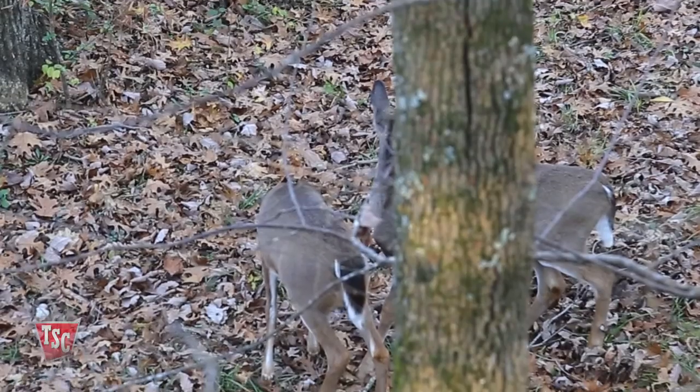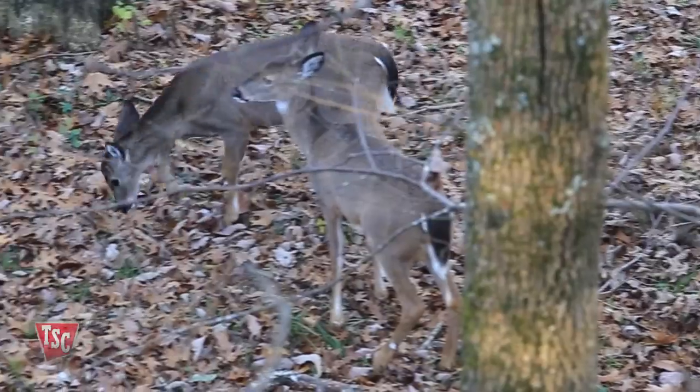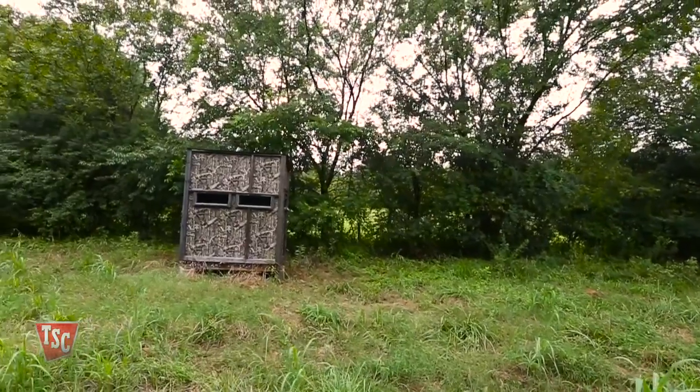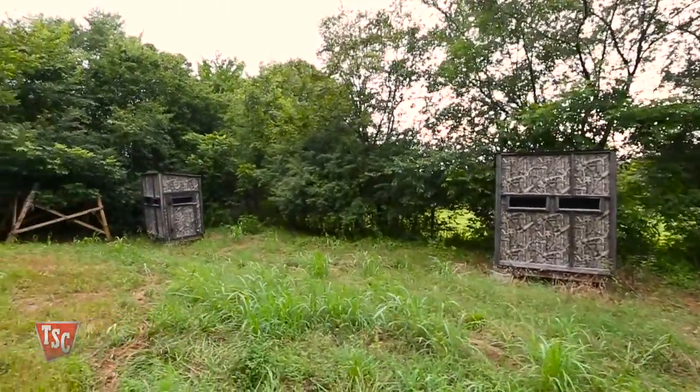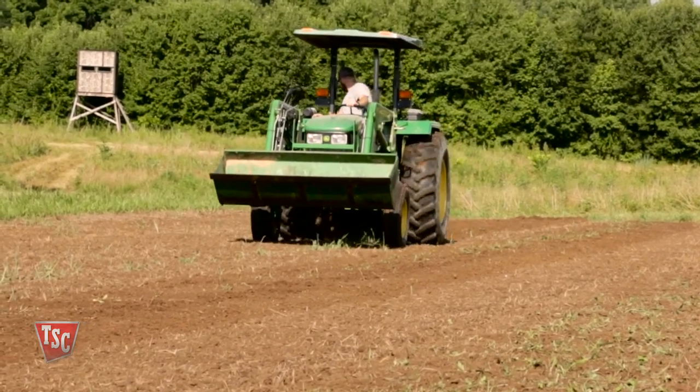If you hunt on private land where deer patterns are already established, an elevated structure stand may work for you. These stands provide protection from the elements and can be much more comfortable than the average hunting stand. Make sure you carefully choose the spot, because once these stands are built, they are generally permanent.